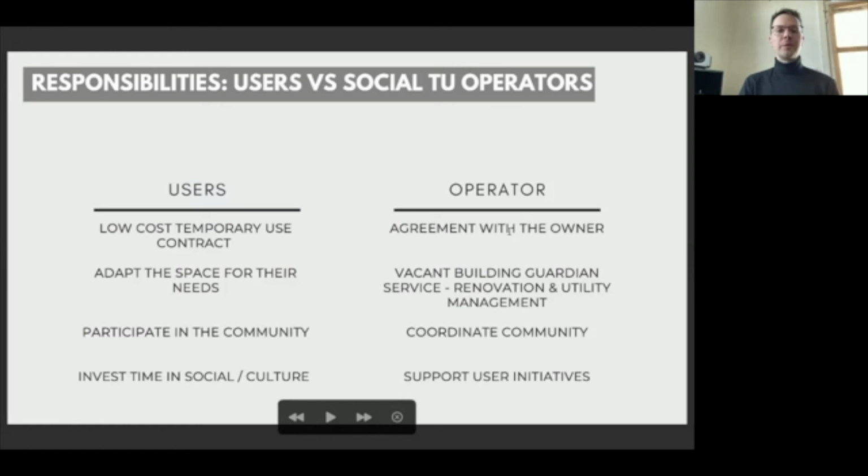On the other hand, an operator is usually necessary as a mediator between the owner and the users. The operator is responsible for the agreement, for organizing together with the users the garden service, light renovations and utility management, coordinating the community, finding the maximum potential in activities and cooperations possible between the people using the space, who are mostly socially and culturally motivated, as I mentioned, and also supporting these initiatives together.